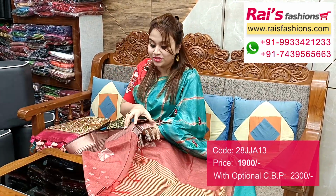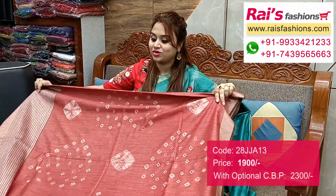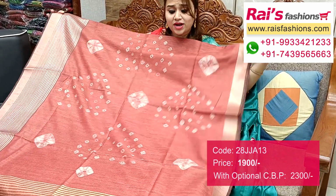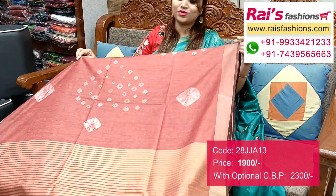Choosing a very beautiful one, trendy and smart looks, best for your office wear and daily wear, dupion silk cotton material, mixed material with printed Buddha, highlighted silver zari with golden and silver zari contrast color stripes pattern border, and this one no, dupion silk cotton material, soft one, best for your daily wear.